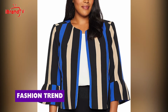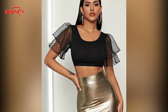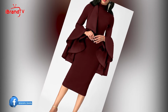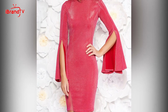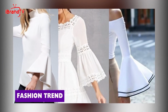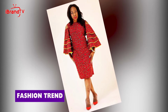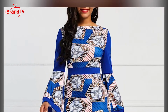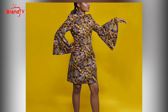So to make sure you're not left in the dark, we have rounded up a few statement sleeves that you should invest in right now. Bell sleeve. One of the key trends to come out of recent fashion weeks is bell sleeves. Fitted on the shoulder and flaring out wide towards the wrist, the bell sleeve is the same as it always was, yet totally different. Unlike its hippie and bohemian predecessors, the new bell sleeve is modern and utterly chic, and adds a unique dose of fashion to even the simplest of outfits.